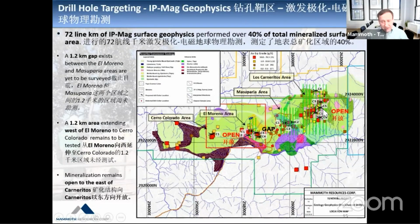We also did geophysics. Now, we only covered about 40% of the property using geophysics. The reason is, quite frankly, we didn't know if it was going to work. So we just covered 40% of the area. The idea was, let's see what kind of features we see in that geophysics, and then from those features, we would go out and drill test them.